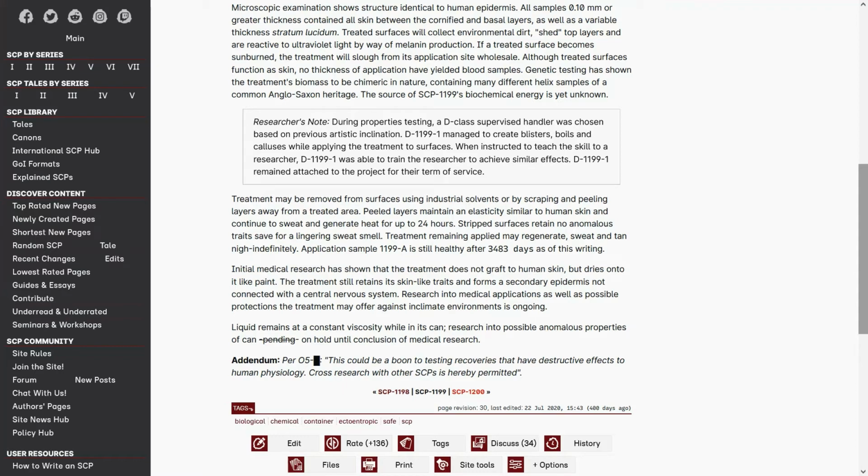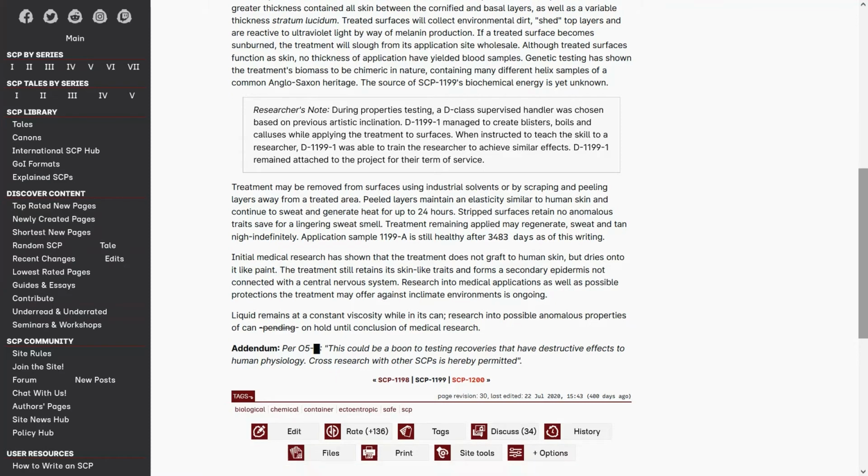Treatment may be removed from surface using industrial solvents or by scraping and peeling away layers from a treated area. Peeled layers maintain an elasticity similar to human skin and continue to sweat and generate heat for up to 24 hours. Stripped surfaces retain no anomalous trace save for a lingering sweat smell. Treatment remained applied may regenerate, sweat, and tan nigh indefinitely. Application of sample A is still healthy after 3,483 days as of this writing.